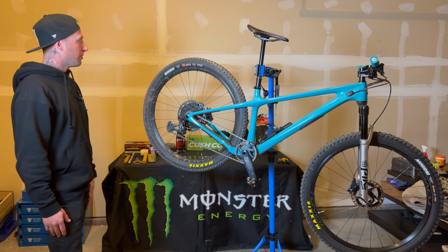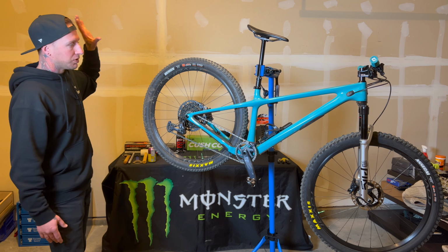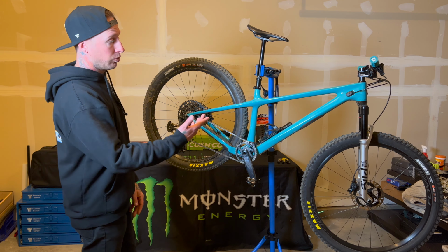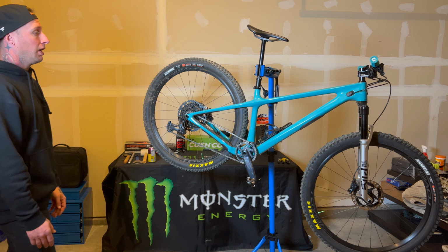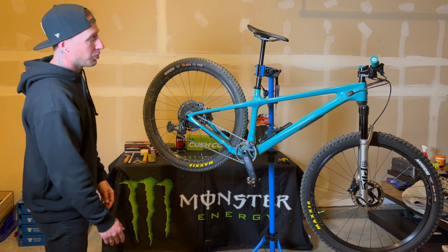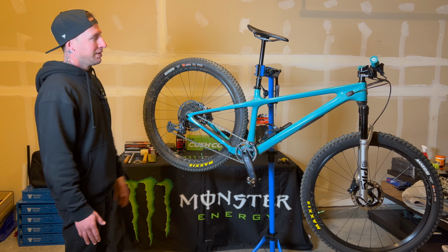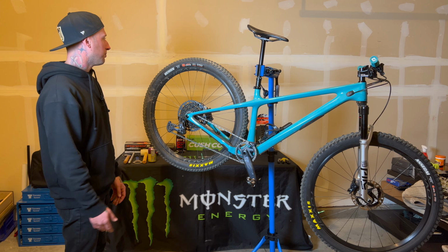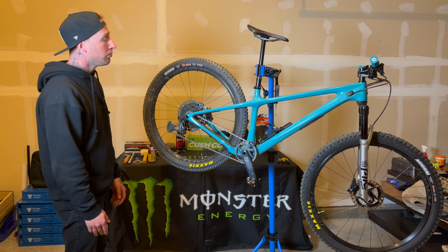I mean, the rear tire on this is just perfect for this bike, especially with the Cush Core, and it paired really well with the Assegai 2.5. I don't see the need to go to a 2.6 in the front. I just think that's a little bit too much tire, especially in an Assegai. So this combo just works great.